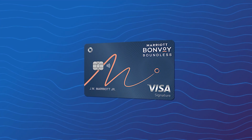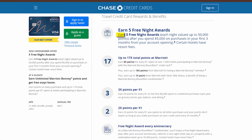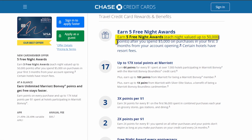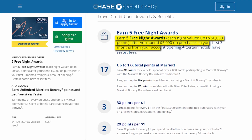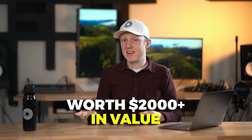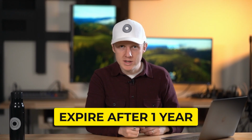Looking at our next Marriott credit card that has a $95 annual fee and an anniversary free night certificate worth up to 35,000 Marriott points, plus a massive welcome bonus, we have the Marriott Bonvoy Boundless. Currently, this card has a bonus of earning 5 free night certificates worth up to 50,000 points each after spending $5,000 on the card in the first 3 months. And that could be worth around $2,000 or more, depending on how you use them, but just keep in mind these certificates do expire after 1 year of receiving them.